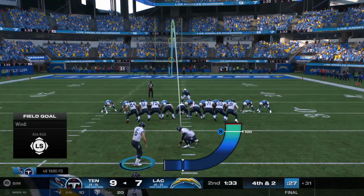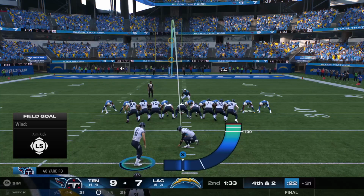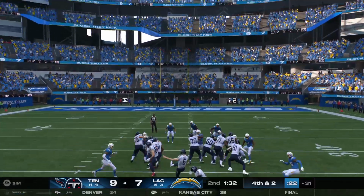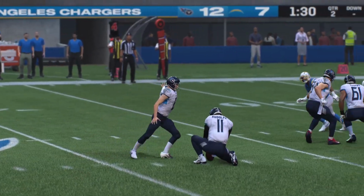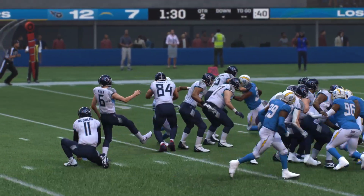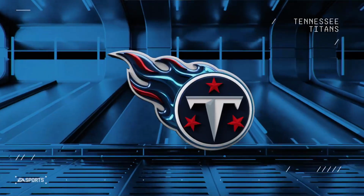Here's Nick Folk now on for the field goal. From the right hash, this from 48. Folk's kick is good. And that will push the lead up to 12-7. And that last field goal, number 400 for him in his NFL career.